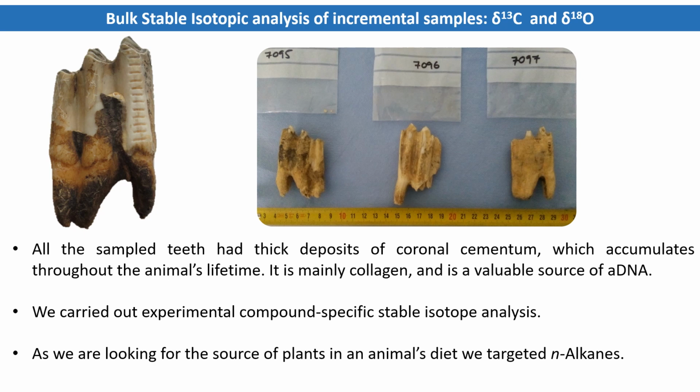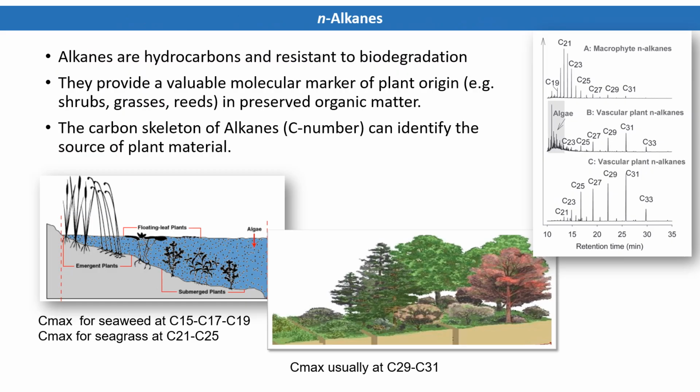It's mainly collagen, and it's a valuable source of biomolecular information such as ancient DNA. Now we carried out an experiment of compound-specific stable isotope analysis, and because we were looking at the source of plants in an animal's diet, we targeted N-alkanes. Now N-alkanes are hydrocarbons. They're resistant to biodegradation.